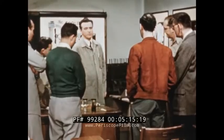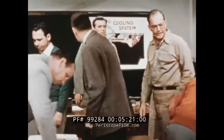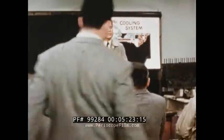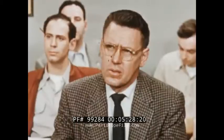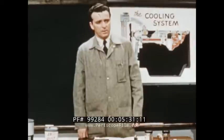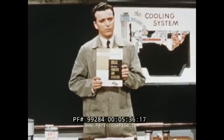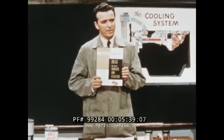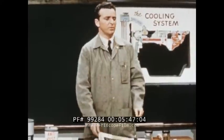Okay, fellas, you can go back to your seats. Remember, fellas, you can save your customers a lot of time, trouble, and money by properly servicing cooling systems. According to a survey by Motor Service, in 1953 alone, 4.5 million radiators had to be repaired, and another 600,000 had to be replaced. And probably most of these jobs were caused by cooling system neglect. Even a small repair job like replacing a water pump can cost much more than proper cooling system maintenance.